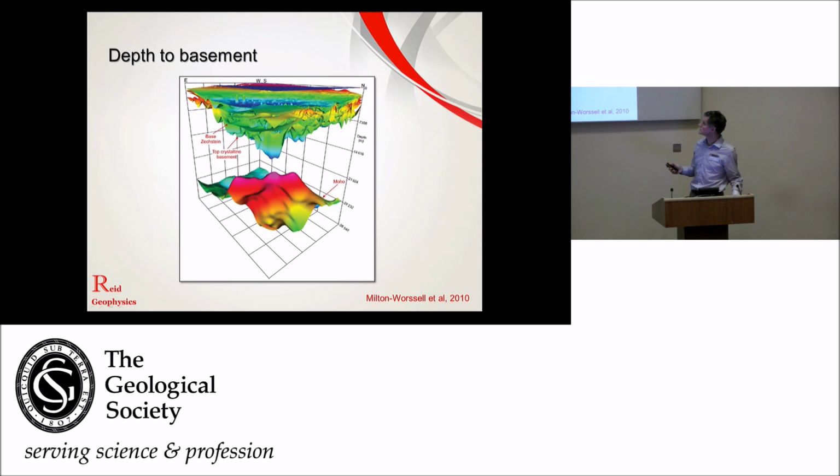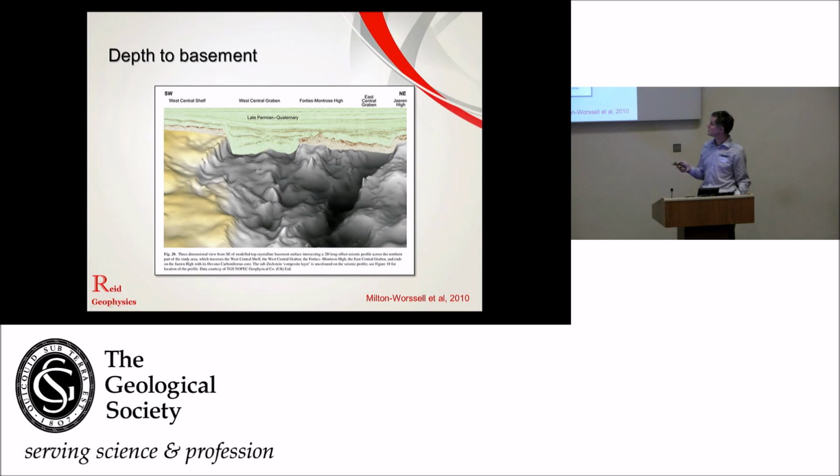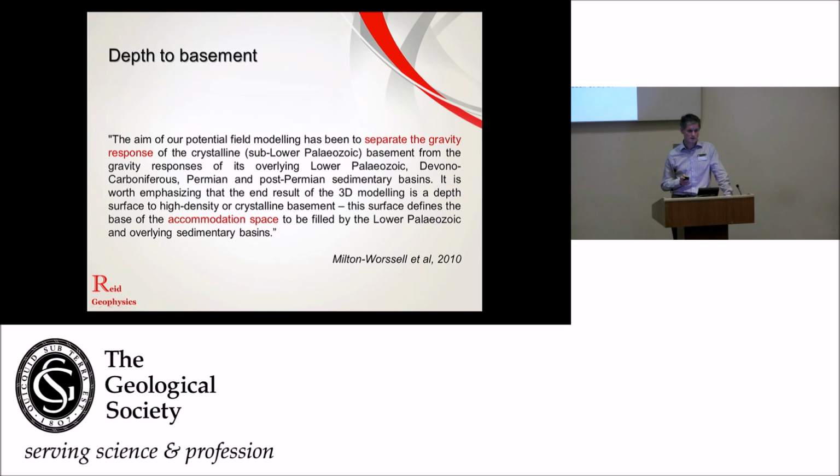Base Zechstein was important to them, and top crystalline basement. They forward modeled the top crystalline basement and then allowed it to move up and down under inversion to get some fine detail, and came up with a plot that one looks fairly impressive, but two is highly likely to be a substantial step forward on what was achievable from seismic alone. So again, the take home: one of the main things that we do is helping people to pick depth to basement using gravity, preferably in conjunction with seismic and other techniques.